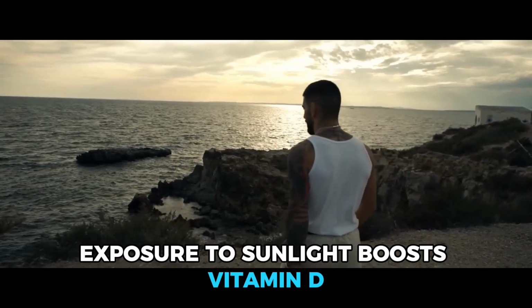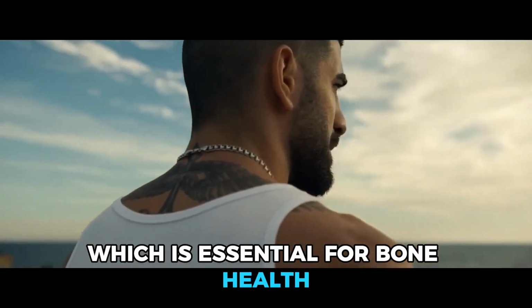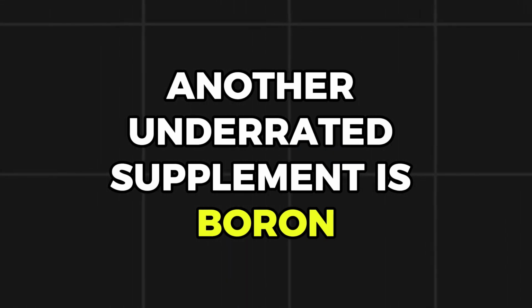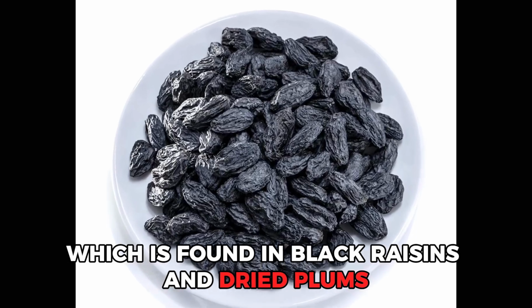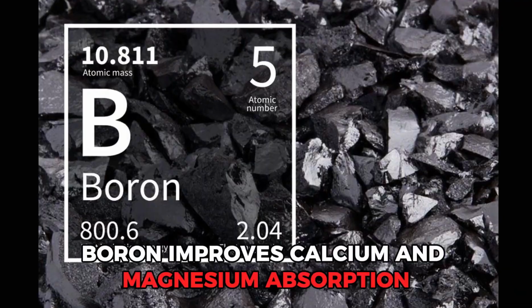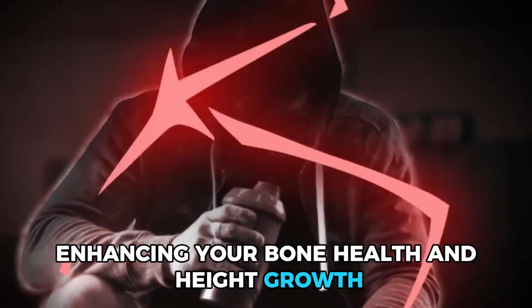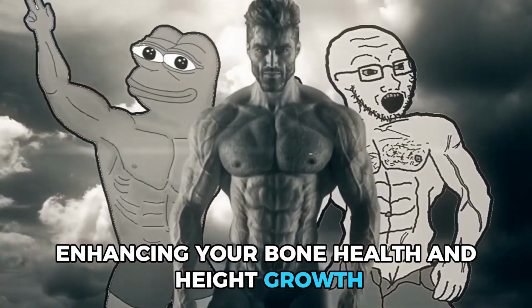Exposure to sunlight boosts vitamin D, which is essential for bone health. Another underrated supplement is boron, which is found in black raisins and dried plums. Boron improves calcium and magnesium absorption, enhancing your bone health and height growth.